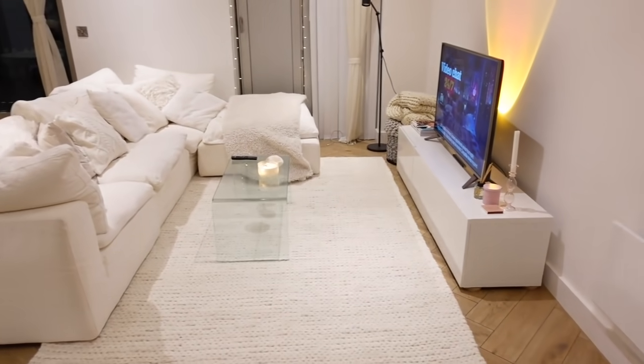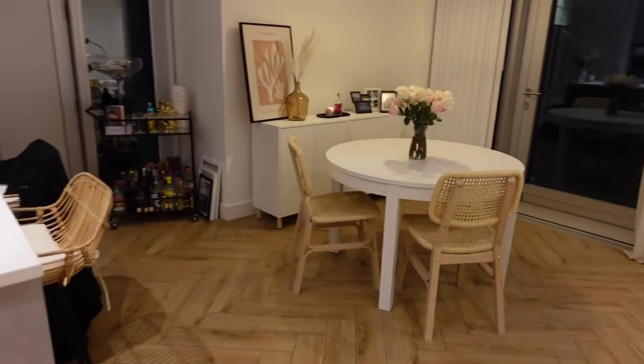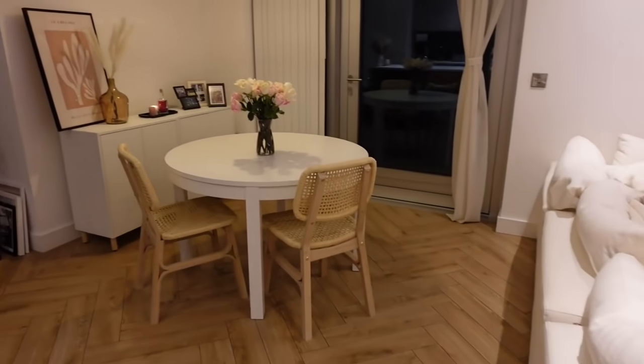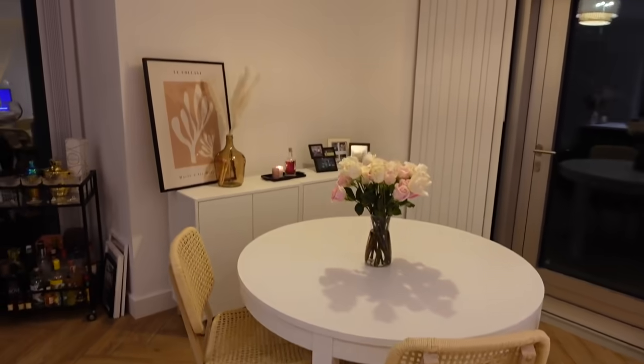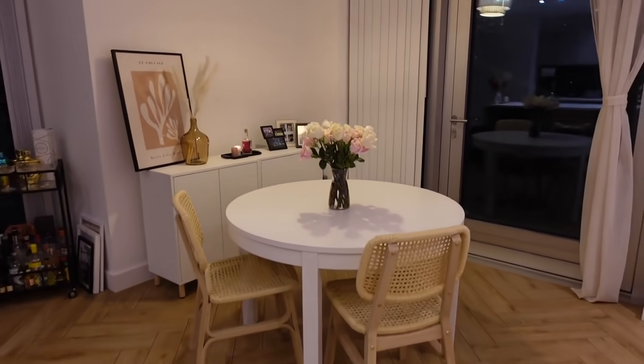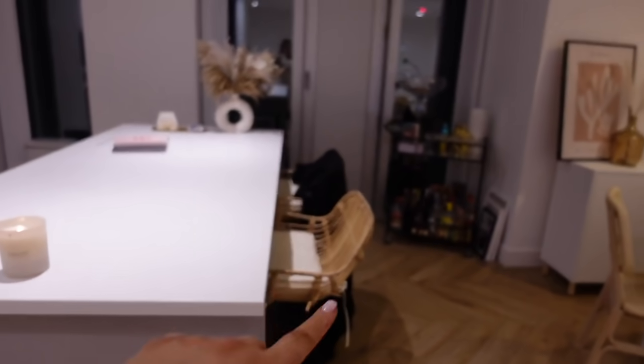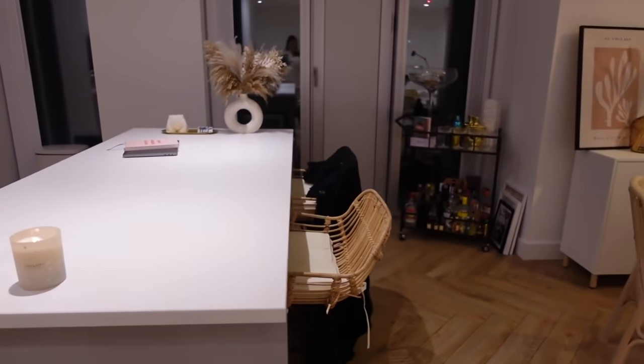Ignore the absolute state of my hair, but guys, it's finished and it looks so cute. This is now just so much more spacious and spread out, like all of this room. I've decluttered so much. I feel like it will look nicer, and I'll get the full effect of it when it's daylight outside. But I love, love, love the chairs. I think I'm gonna maybe do something with the bar stools.